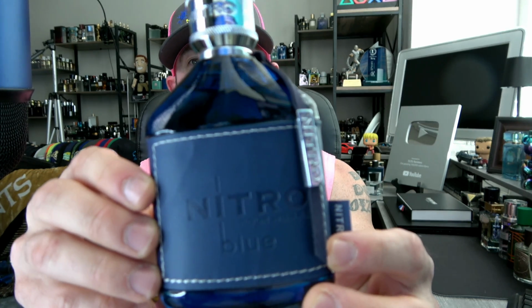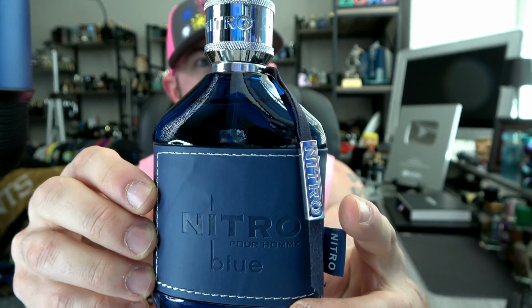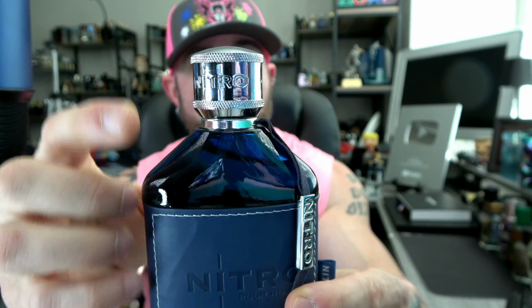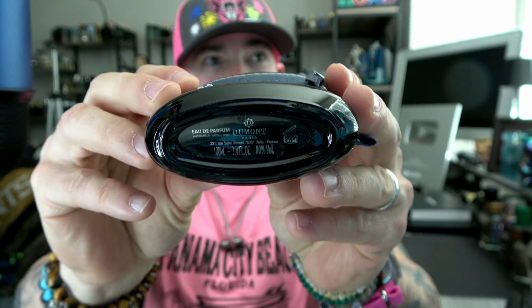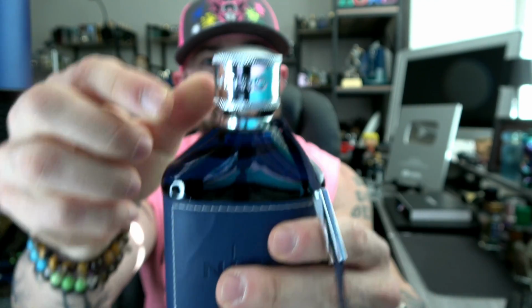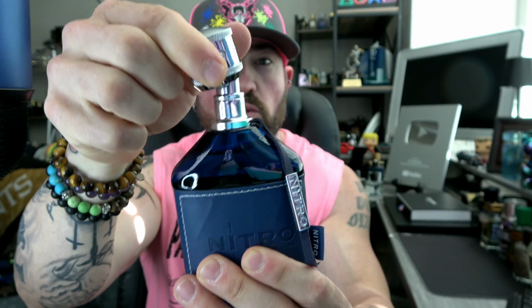So, quick look at the presentation. Similar to all the other Nitro fragrances, it has the tassel hanging. Nitro, Nitro, Nitro, Nitro. Four hits quickly to let you know it's a Nitro fragrance. Information on the bottom. Now, this cap holds pretty well into place, but it's the loosest of the four, but still holds really well, I gotta say.